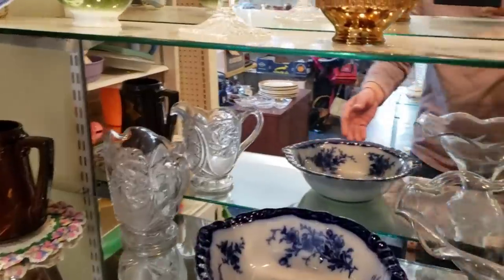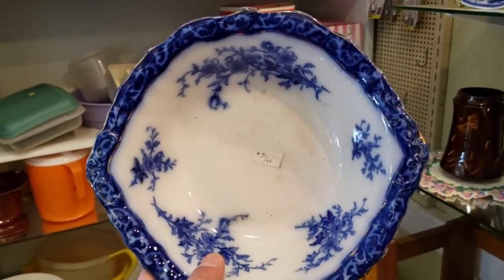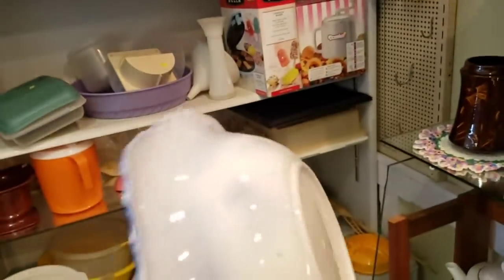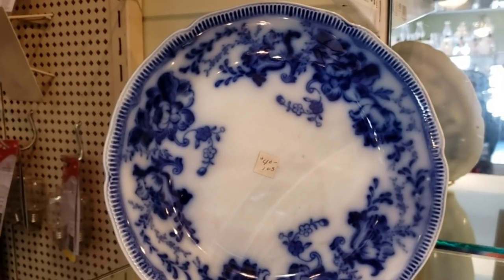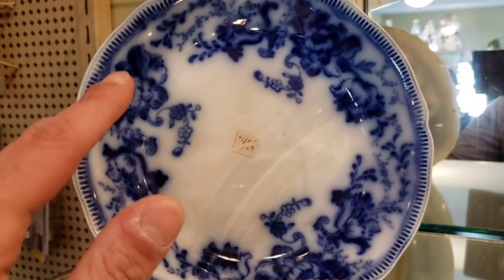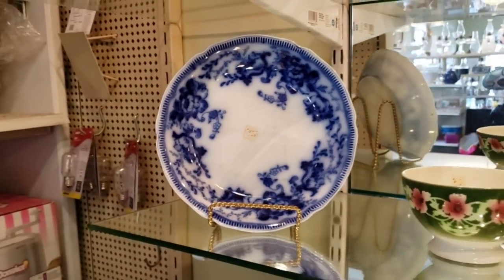A lot of flow blue in here. See, this looks more like what a European collector would go for, because the flow, there's a little bit, but it's not as drastic as what American collectors typically go for. Here we go. I'd say that's a happy medium between a European and an American collector. You obviously see a lot more of the muddling of the color, but it's still not super, super flowy.